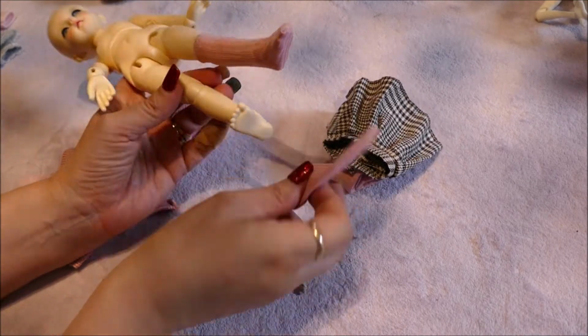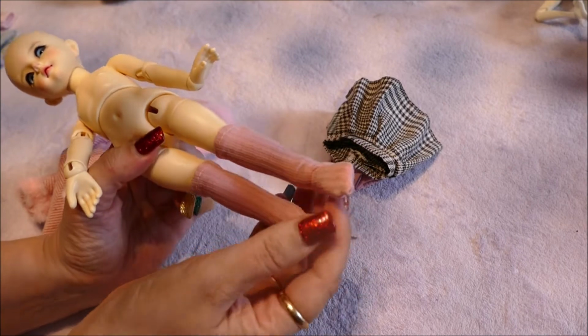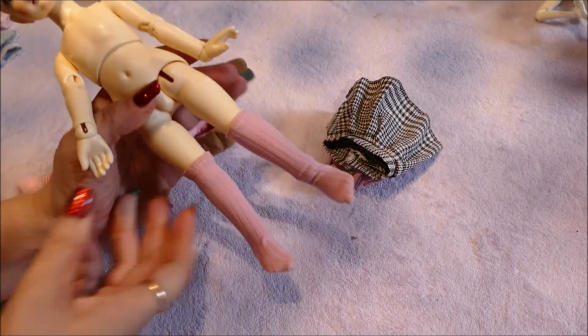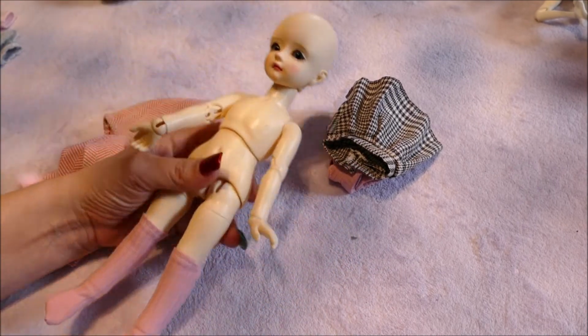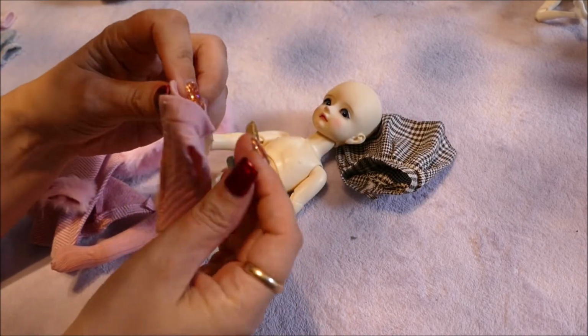She's looking very cute. Get on the next one. So easy to put on. It's a real big bonus in my books. There we go. So she's got a couple of sockies. Let's have a look at her top.